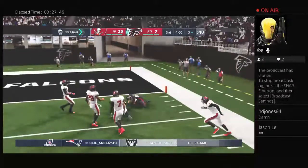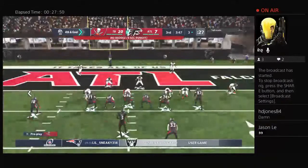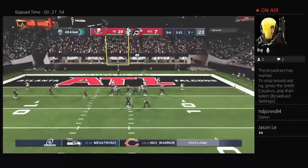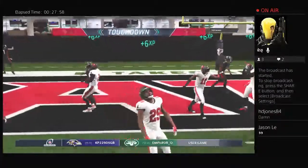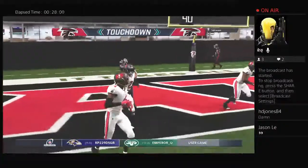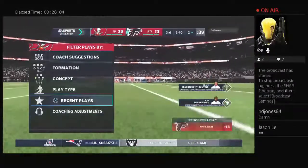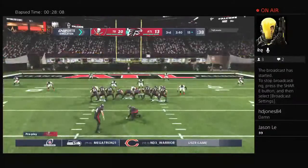High throw, but the catch is made. And he'll be brought down here at the 3-yard line. A big play, but still not enough. Leads to a 4th and goal. They'll try and run for it. And he is into the end zone for a Falcon touchdown. A great effort there. His 2nd touchdown of the night. And the Falcons draw a bit closer.